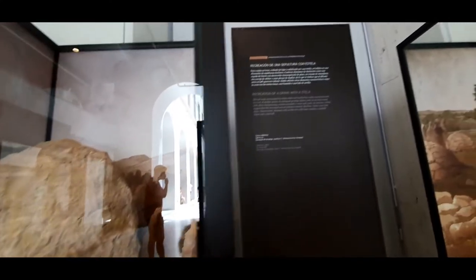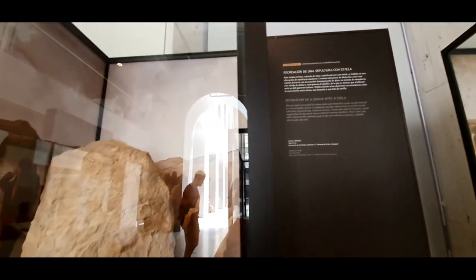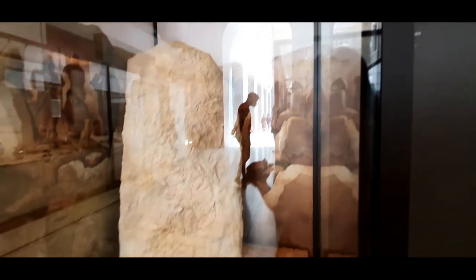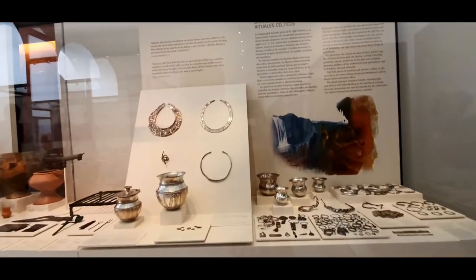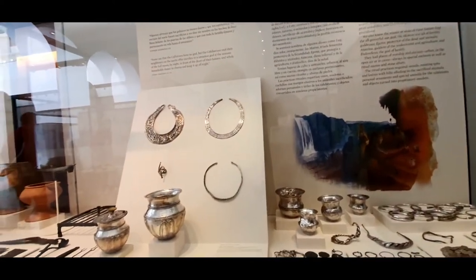And this is a recreation of a grave stela. Celtic deities and rituals.